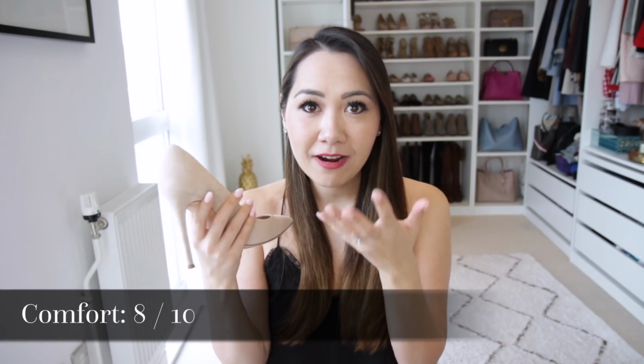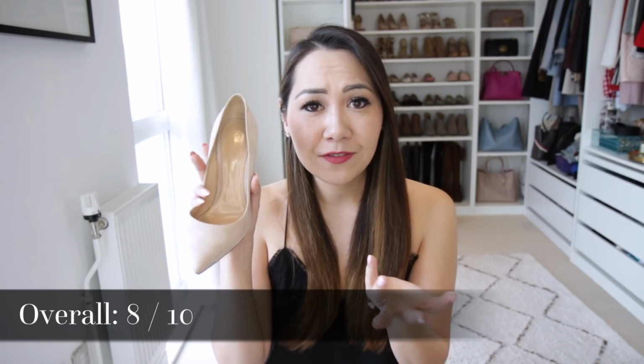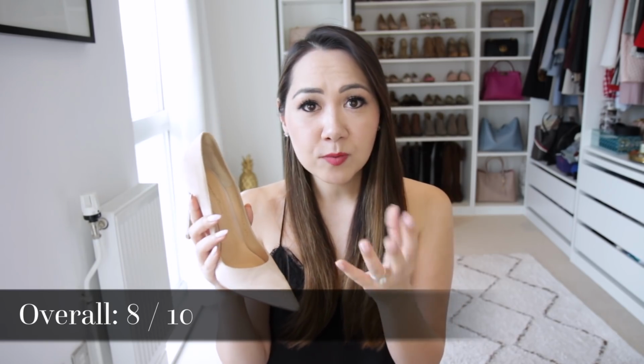So I've been really impressed with these. In terms of comfort level, I would say maybe an 8 out of 10. Again, it's a very high heel height and they aren't quite as comfortable as the Plexi pumps, but they are almost there. So probably an 8 out of 10. And as a general rating for the overall shoe, again, I'd probably stick with an 8 out of 10. It's a very solid pump. There are more comfortable options out there, but if you are looking for this kind of style, I think this is a beautiful choice.